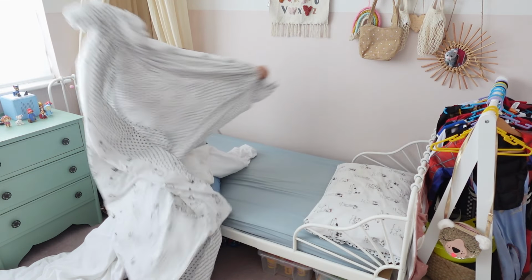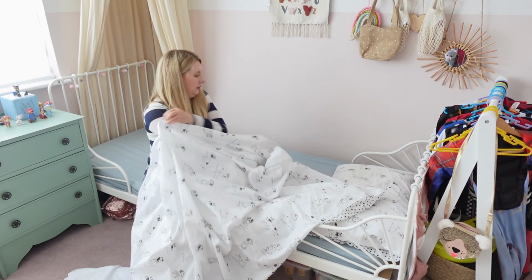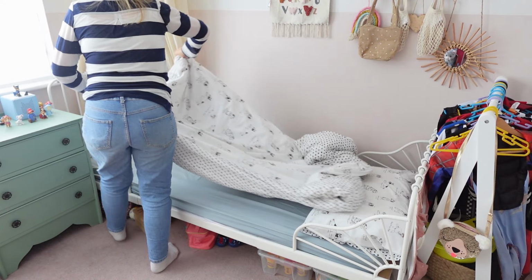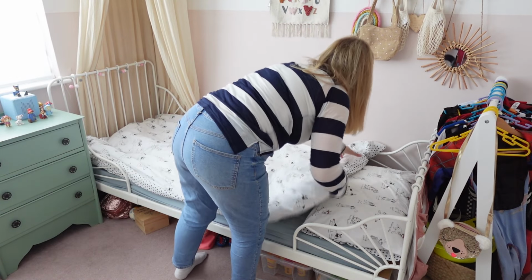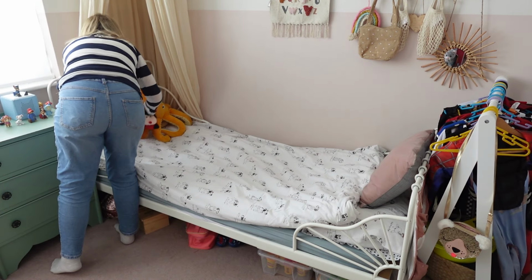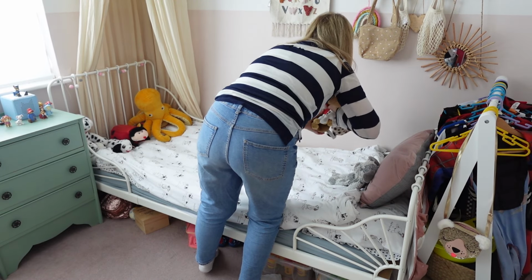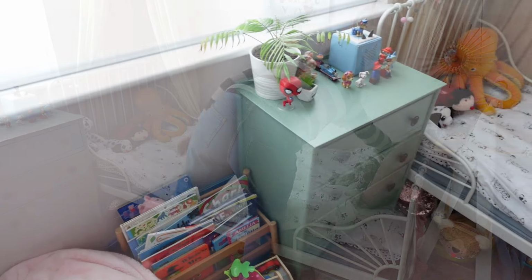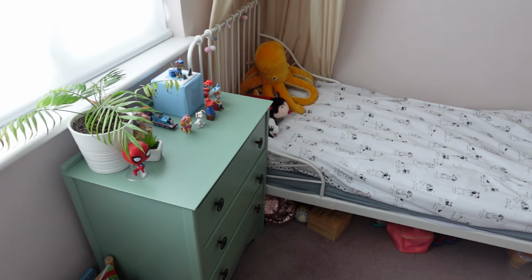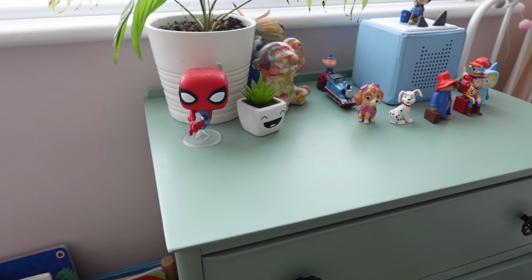So I am putting on her favourite bed set. So this one has little dog pictures, but especially Dalmatians, which is her favourite on there. So she's going to be super happy when she sees this when she's back from school, as she just really loves this bed set. But that is Amelia's room all done and everything I wanted to do today. So it was just a real big dust in her room and then change her bedding as well.